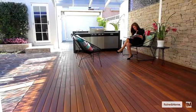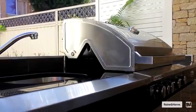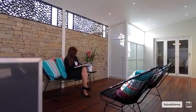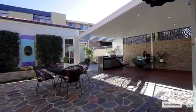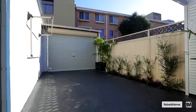What caught my attention was the beautiful ironbark decking to the rear, incorporating the entertaining area, our barbecue area, as well as easy access both from the front and the rear. And the rear lane giving access to a double lock-up garage as well as a handy carport.